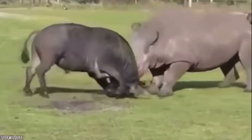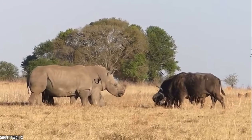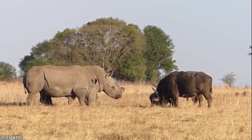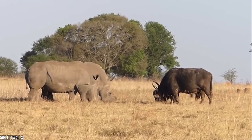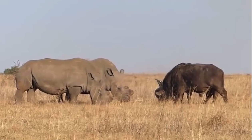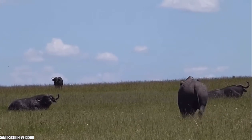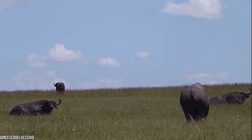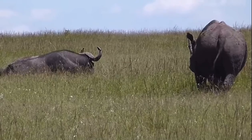It doesn't look like rhinos and buffalo should be invited to the same parties, just a word of advice. Next, in this tag team battle, 2 rhinos take on 2 Cape buffaloes. The 4 animals face each other, and just when the fight is about to begin, the 4 animals decide to meditate. Finally, this black rhino is taking a stroll in buffalo territory, but the buffaloes are crashed down on the ground, enjoying the sun, and they don't bother with the massive horned creature.